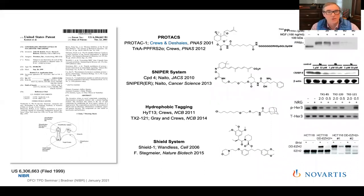Well, I think it's also, as an industry scientist now, worth reflecting that this idea was first conceived of in industry by two discovery scientists, Kenton and Roberts, who even patented the concept of making molecules that bridge the ubiquitin ligase system with targets of interest. But they never did get it working.